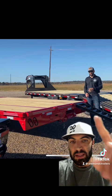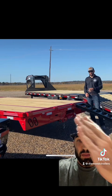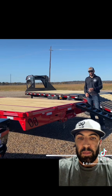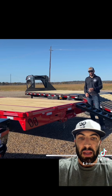It does come with the sliding ramps in the back. They are 8 feet long. They're adjustable along, you can see, the width of the trailer. They are limited to about 10,000 pounds of rolling capacity.